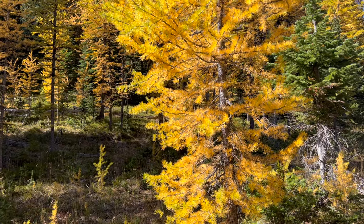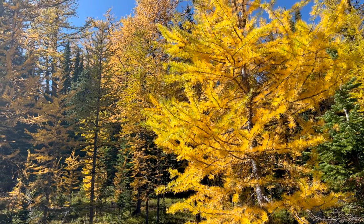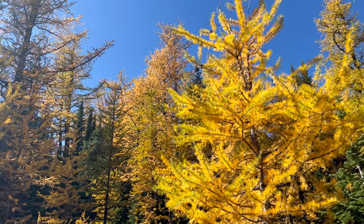Now, if you don't know what a larch tree is, these are one of my favorite types of trees. They're a type of pine tree. Now, normally pine trees are evergreen, but these ones are not. During a very specific window in late September, early October, the needles on these trees turn gold and they drop off. If you come at a good time, you can see valleys of just beautiful golden larch trees. It's one of my favorite things.